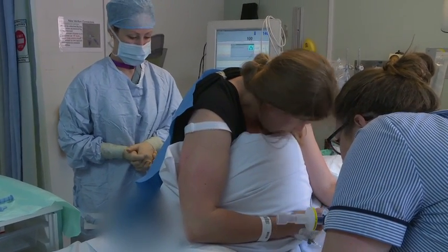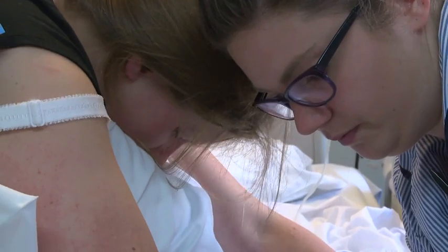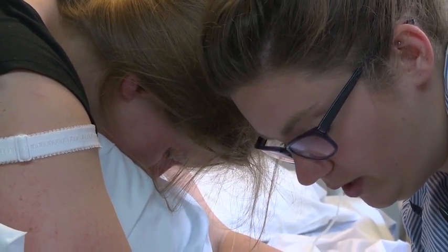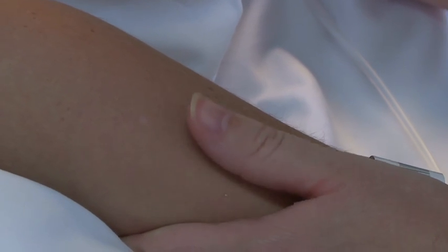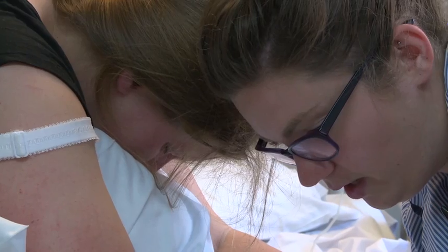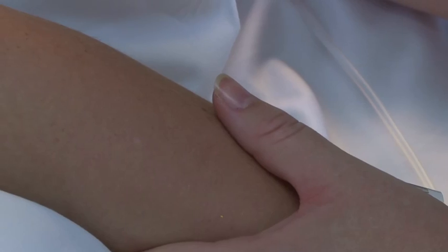Other problems include a drop in your blood pressure, nausea and itching. You have a 1 in 100 chance of getting a severe headache after an epidural. This often goes away on its own, but some women need further treatment. The risk of damage to a nerve, which may cause a numb patch on your leg or a weak leg, is 1 in 1,000 to 1 in 13,000.